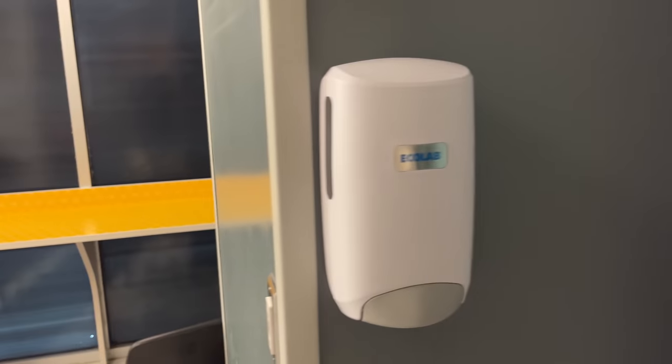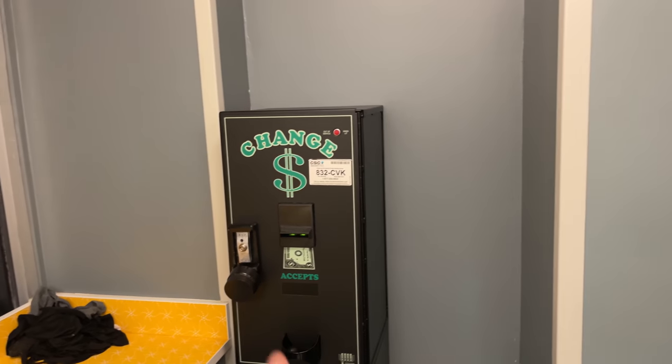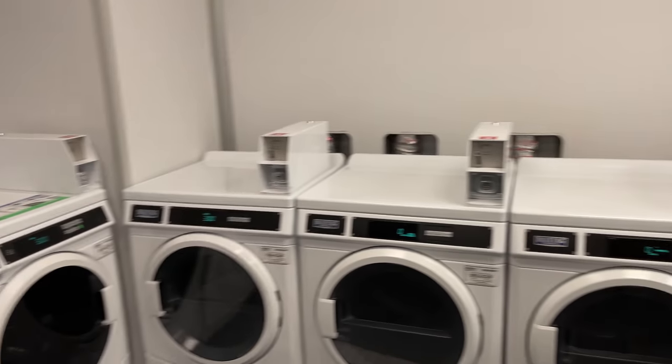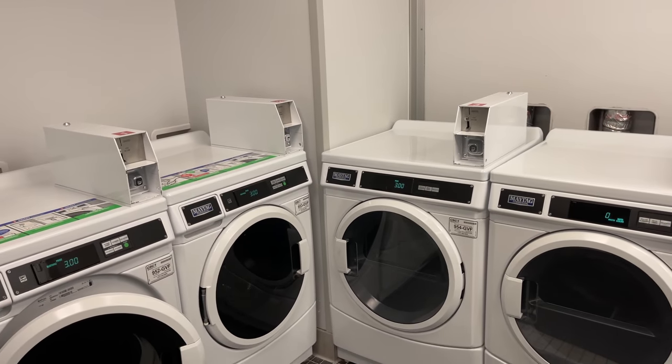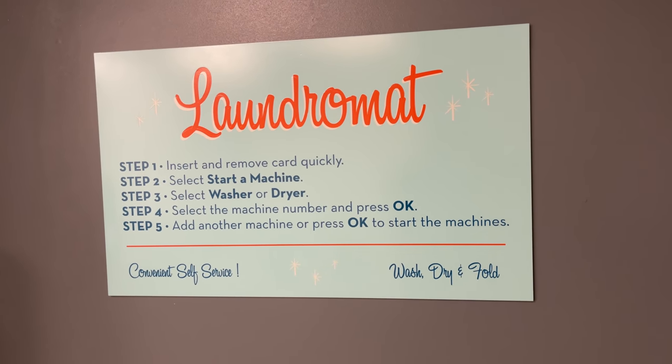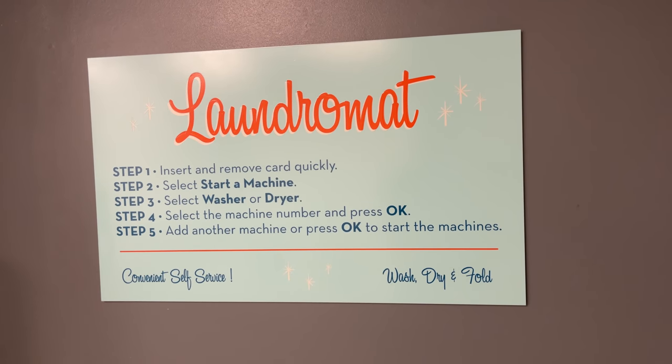They also have some hand sanitizer. Let's see what else is in here. Oh, we have a little change machine. Just like a casino. Not really. Yeah, you just stick your card in there, it gives you all the information, and there's plenty of machines to wash and dry. They're each $3, not too bad. And if you're not sure how to work them, they do have some instructions on how to get everything done.